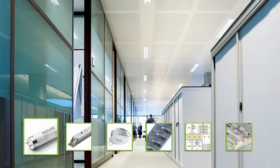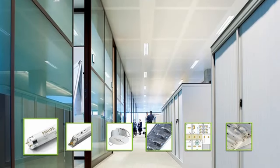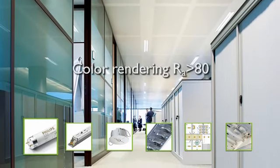It's also important to have the right amount of light. Quality of the light should also fit the application. For example, in offices, Philips recommends a color rendering of above 80.